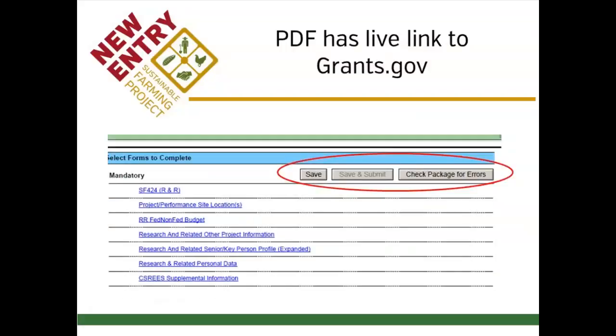So as I mentioned earlier, this PDF has live links to Grants.gov. This screenshot is from the first page, and you can see that there's a save button. Save and submit is grayed out right now because you can't do that until you do the check package for errors. So when you're working on this throughout, I recommend saving frequently, just in case you have any issues with it. When you are getting ready to submit, you press the check package for errors.